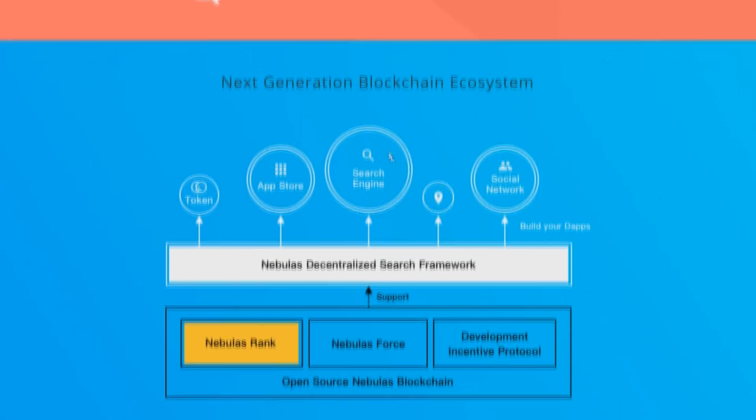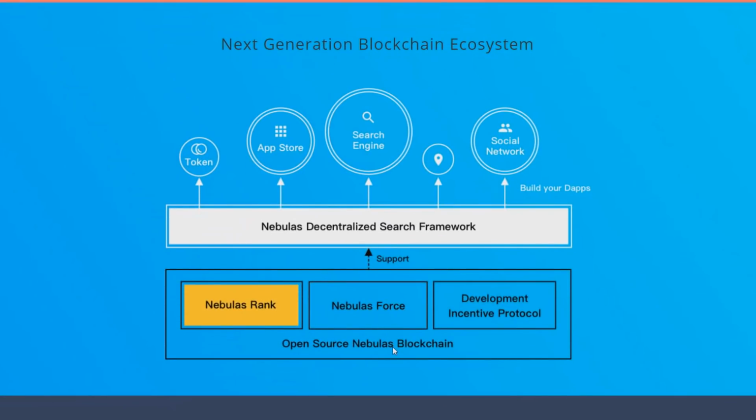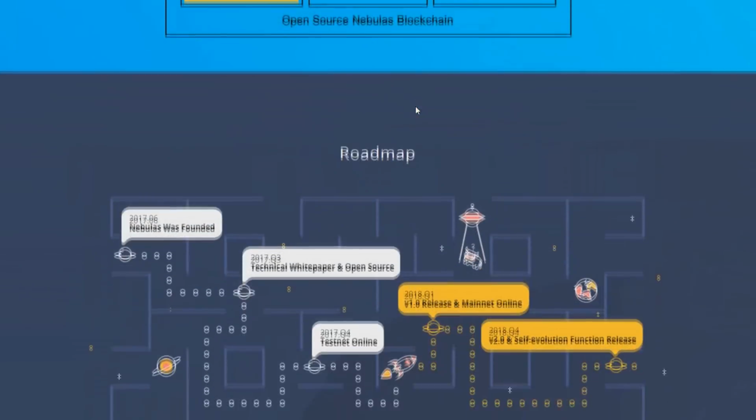So the next generation of blockchain ecosystem, here's an outline of how their ecosystem is actually going to work and the framework behind it. Obviously, it starts with the open source Nebulas blockchain, which includes the NR, the NF, and the Development Incentive Protocol, or DIP, and this helps support the Nebulas decentralized search framework, which is, again, the social network, build your own decentralized applications, the search engine, the app store, the token, etc. So that's how the ecosystem works.